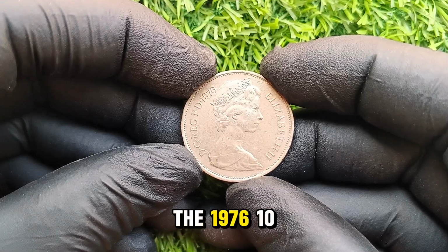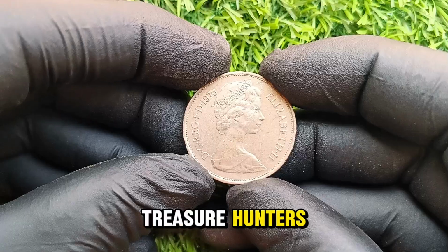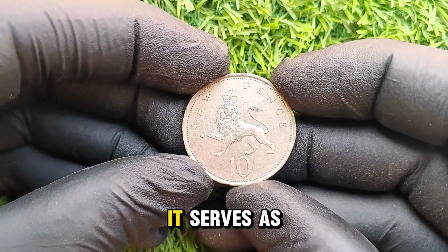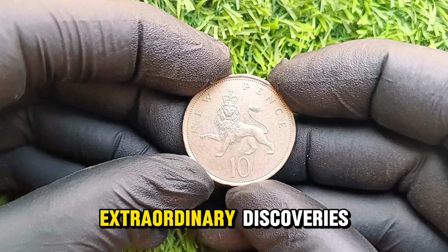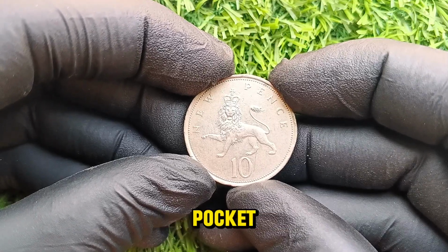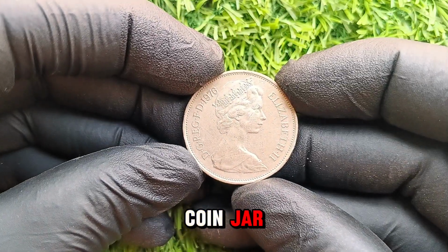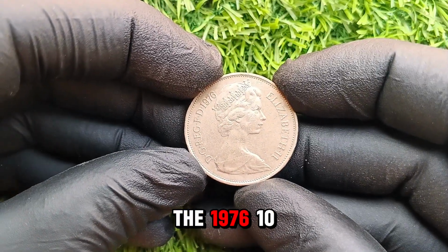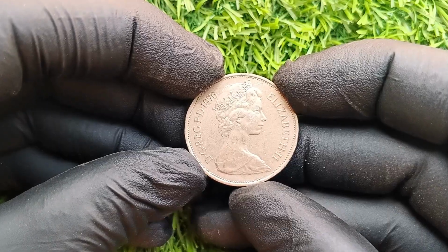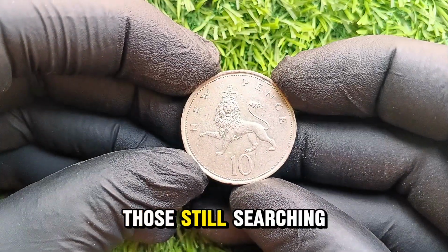The story of the 1976, 10-pence coin continues to inspire treasure hunters, historians, and casual collectors alike. It serves as a reminder that extraordinary discoveries can come from the most ordinary places, even from the change in your pocket, whether hidden in an old drawer or sitting unnoticed in a forgotten coin jar. The 1976, 10-pence coin remains one of the greatest mysteries in modern numismatics. Its worth is not only measured in money but in the enduring excitement it brings to those still searching for one.